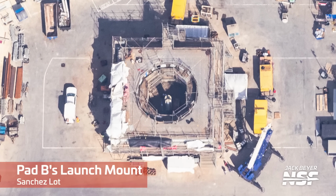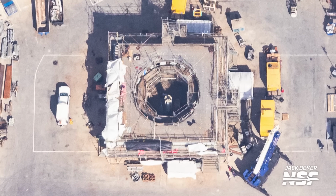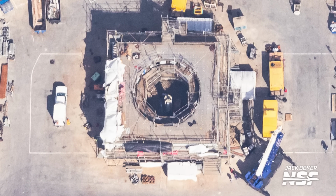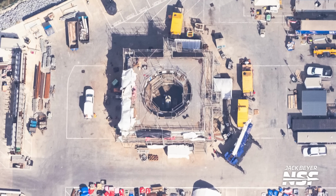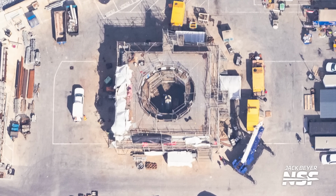The launch mount itself seems to be more and more complete, with the deck looking mostly done. We can still see a lot of scaffolding and work going on inside of the mount, but of course this could all be wrapped up and removed relatively fast. As we always say, the removal of this scaffolding will be a huge tell in terms of when the mount is going to roll to the launch site. Scaffolding still there? Not rolling anytime soon. Scaffolding goes away, be prepared for a roll. It's so simple.